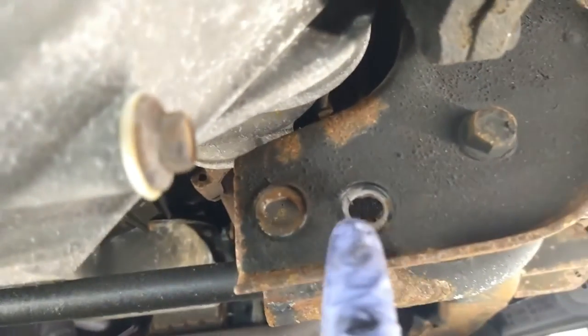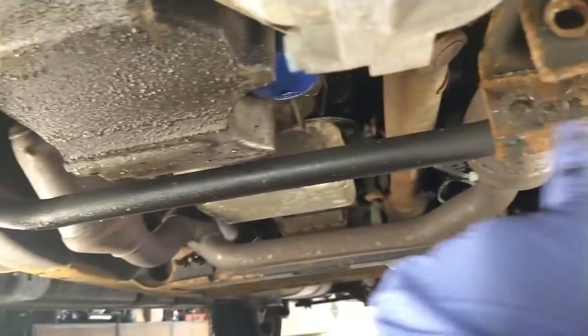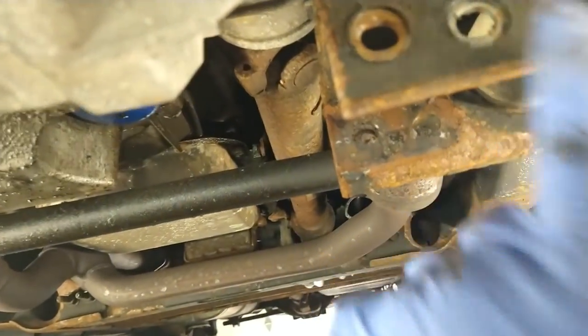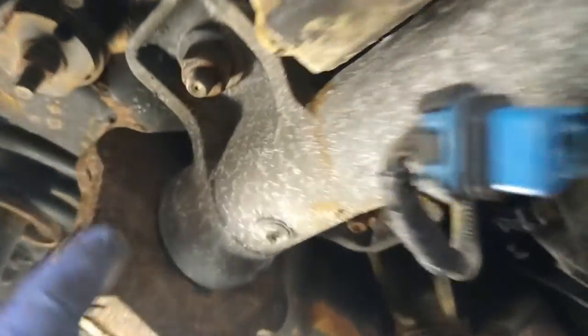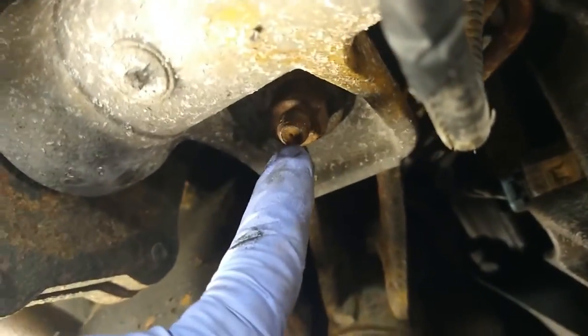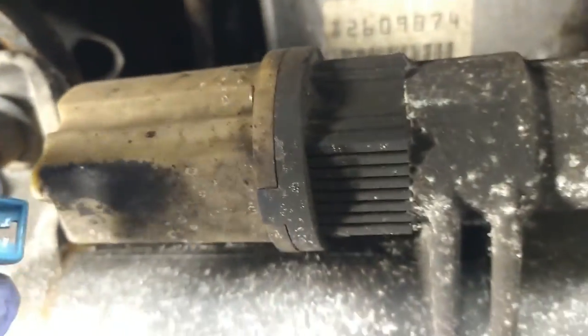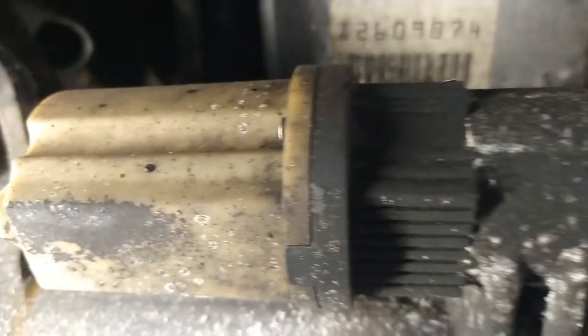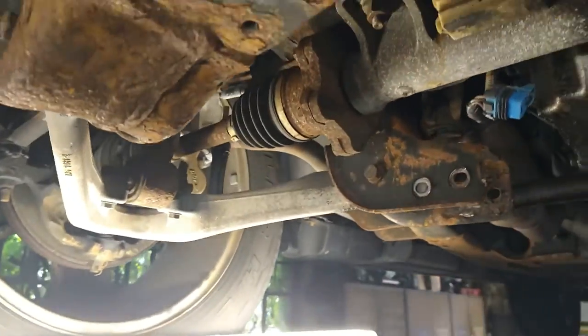Okay, just a reminder, these are 18 millimeter bolts for the cross member. The nut is 18 and the bolt 18. This one here also 18, and the one here is 18 right there. This is 13, 16. I already removed the lug here on the front wheel actuator. Okay, let's get to that.